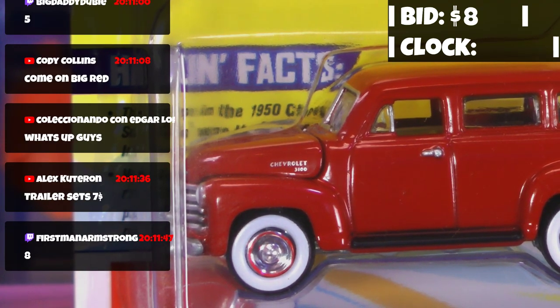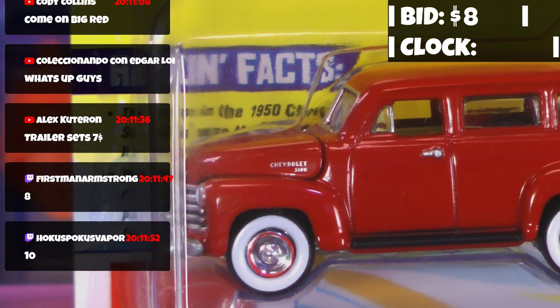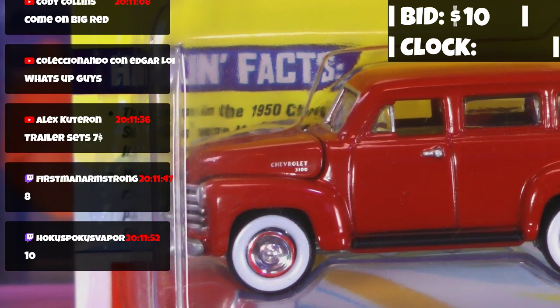First man, Timmy. First man, Armstrong, has got it. Eight on the bid. Eight on the hauler. Ten on the bid. Hocus Pocus is up to ten. I got ten on the bid. Here we go. $10 hauler. It's going, baby. We got a ten, baby.